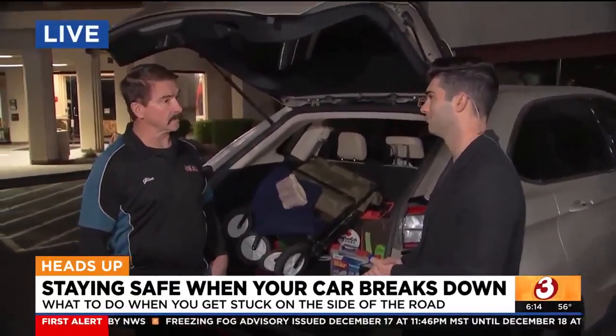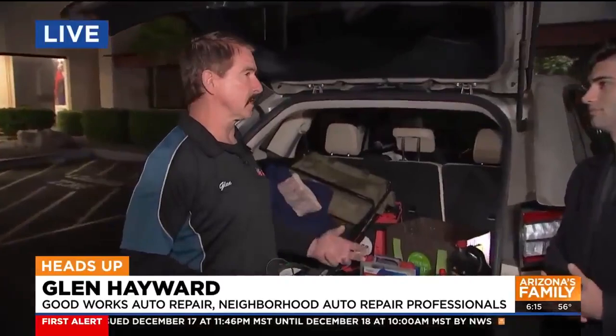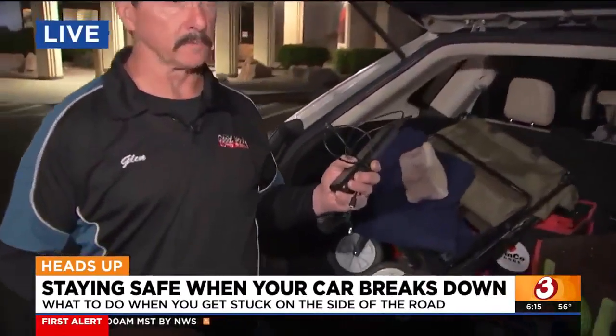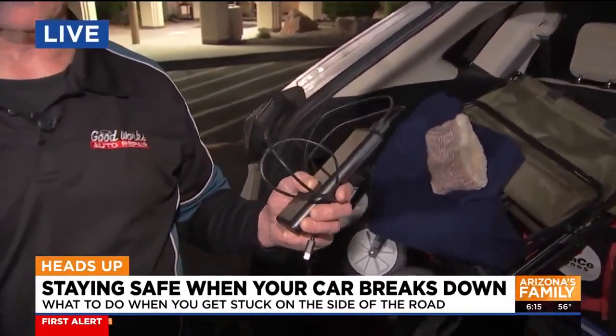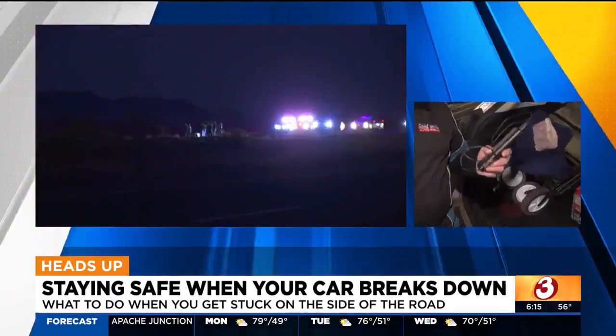Well, in a stall out, you definitely want to have a cell phone with you, and you want to turn on your emergency flashers and pull over to the right. And then you want to have cell phone charge. You never know for how long you're going to be stranded. If your cell phone goes dead, now you've lost communication. So having one of these in your car is absolutely a great thing to have.